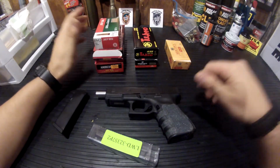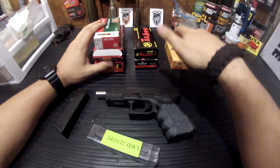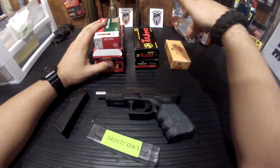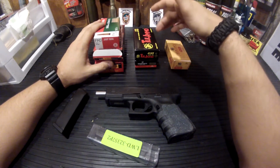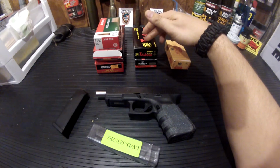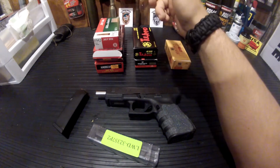So again, with the Glock 23, we have the ability to shoot .357 SIG, .40 S&W, and 9mm. .40 S&W and 9 are going to be very easy to find. This one at times, not so much. This one all the time. I never had a problem finding it, and you'll be able to find it from manufacturers that allow it to be considerably cheaper than the .357 SIG.